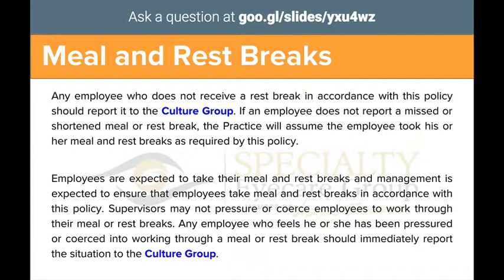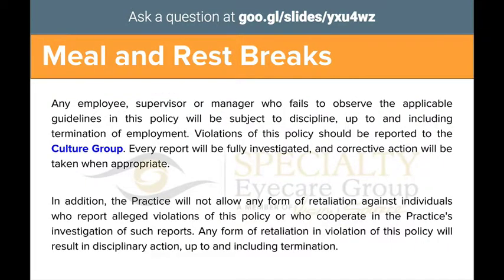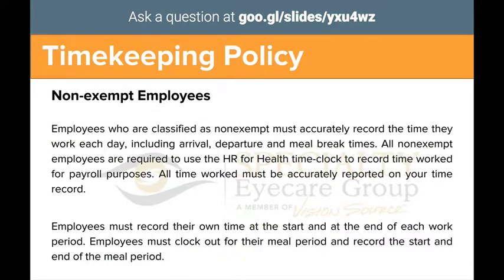If you need breaks more often than is stated here, that's something that we can outline for the culture group to kind of give us a clearer description of. And if for some reason somebody has to take a break more often because of health reasons or whatnot, we would want to respect that.